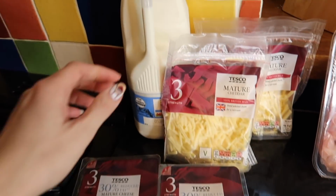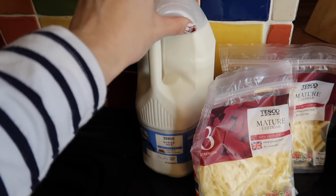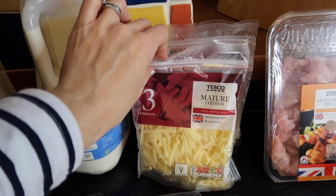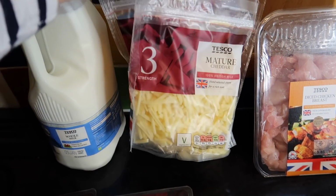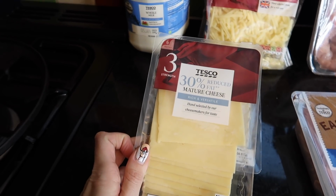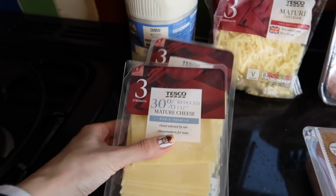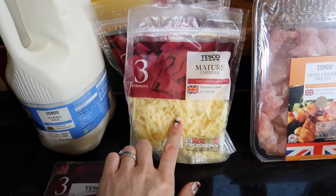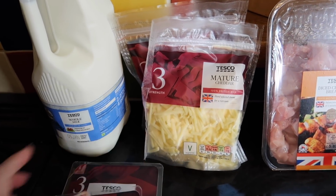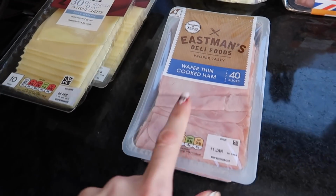On to dairy, we have got milk because we have gone through that, and the date is the 5th of January, pretty good date on that, but it'll be gone before then. We've got 2 bags of mature cheddar grated, and they are on a multi-buy deal. Then we've got 2 packs of sliced mature cheese as well, which the children like to have at lunches. The grated cheddar tends to go with meals like fajitas or spaghetti bolognese, just to add a little bit of dairy into it, and the sliced cheese tends to be for lunches. The ham is also for lunches.